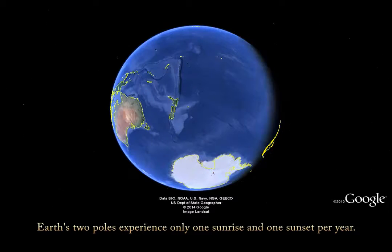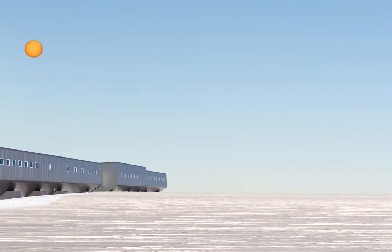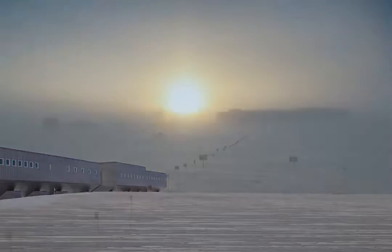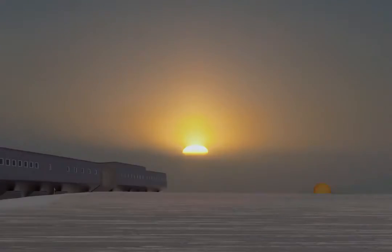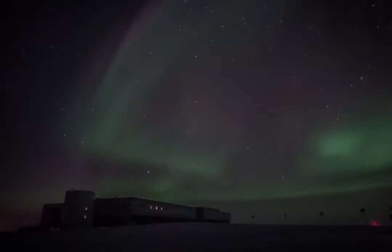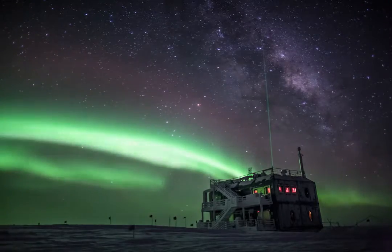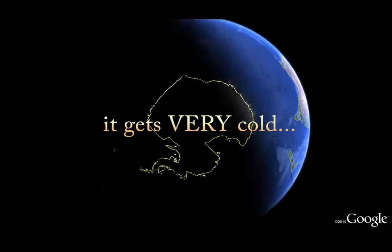Because of its location at Earth's southern axis, the South Pole experiences only one sunrise and one sunset per year. As the Earth orbits around the Sun, the two equinoxes mark sunrise and sunset at the poles. When the sun finally sets after 6 months of day, 6 long, cold months of night begin. Without sunlight, it gets very cold.